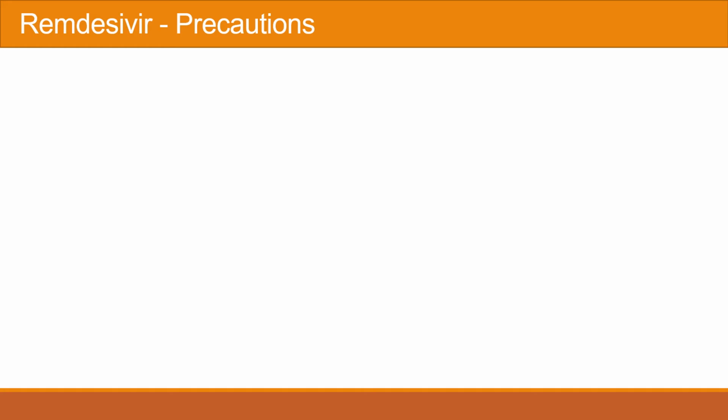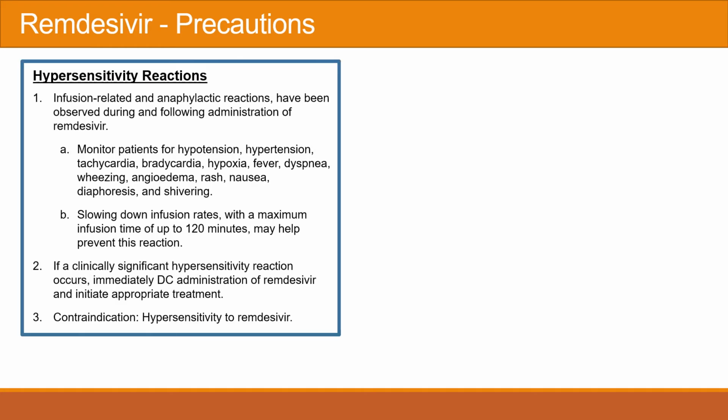Some precautions when using remdesivir include monitoring for possible hypersensitivity reactions. These can occur either during or after the infusion of the drug. Slowing the infusion down can minimize this reaction.